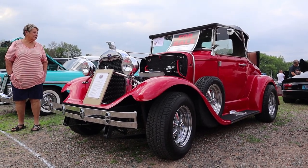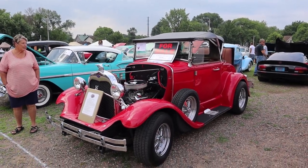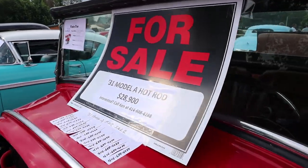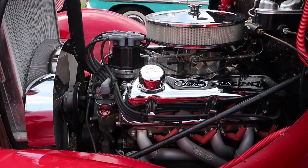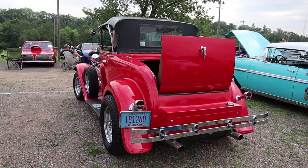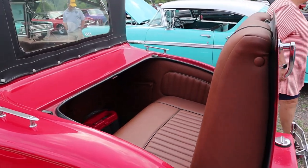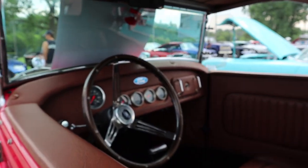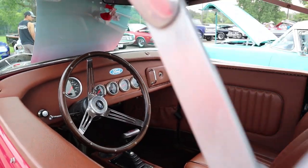Look at this here, 31 Ford Hot Rod, Model A, is for sale. There you go. The rumble seat in the back looking good. Top looks good. Shoot, this is a nice car.